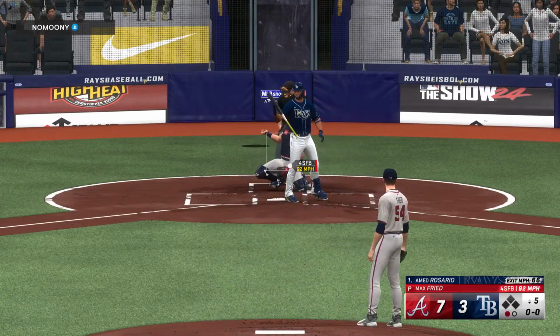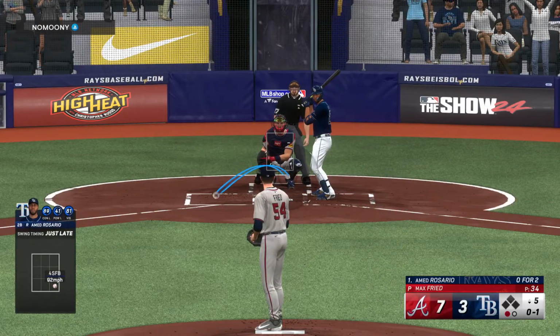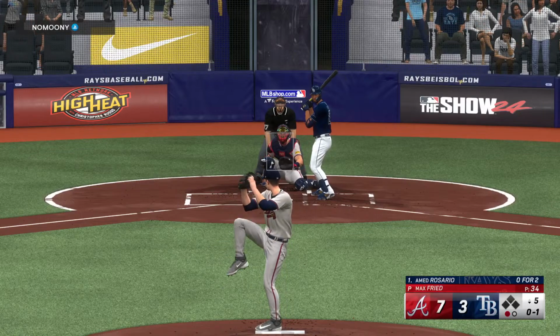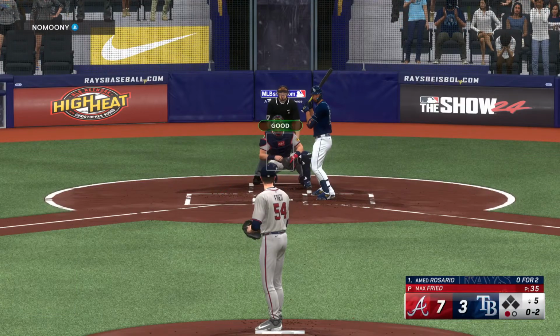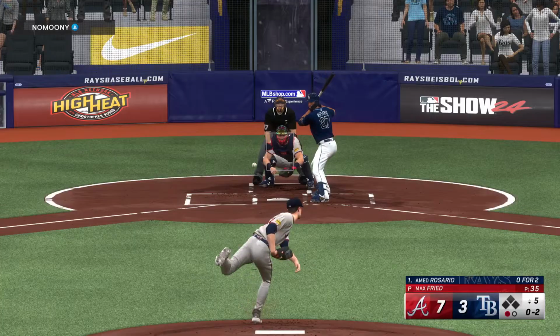And first offering is fouled off. One down, base is empty. Chases the changeup in the dirt. Well, it was bumpy in the early going for the lefty, but he settled into a really nice groove.